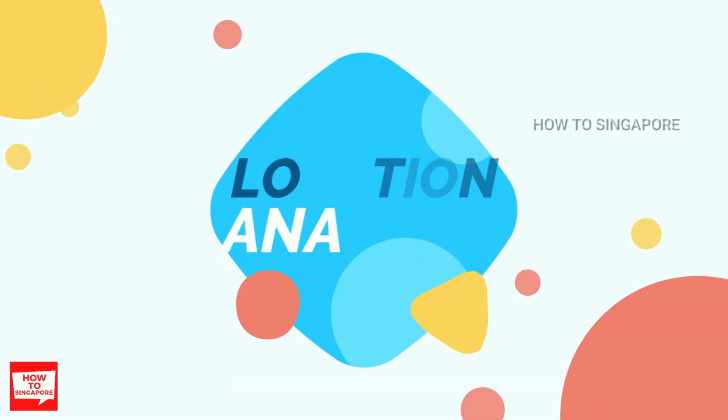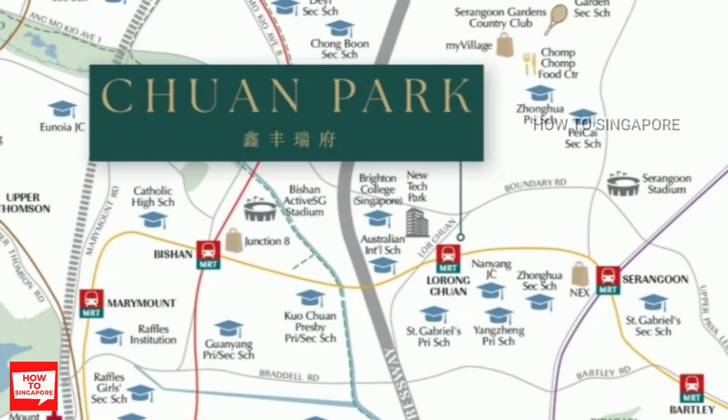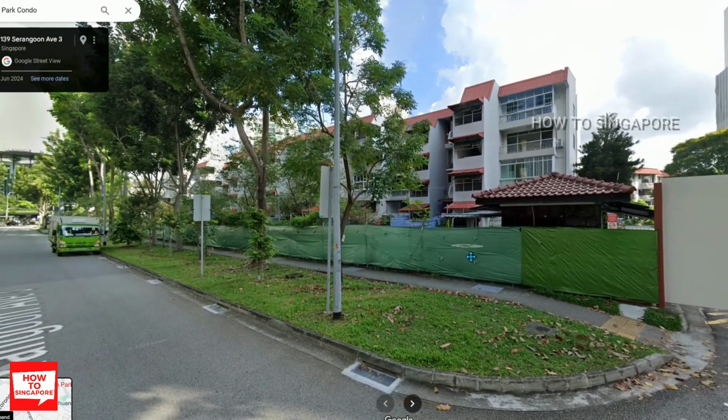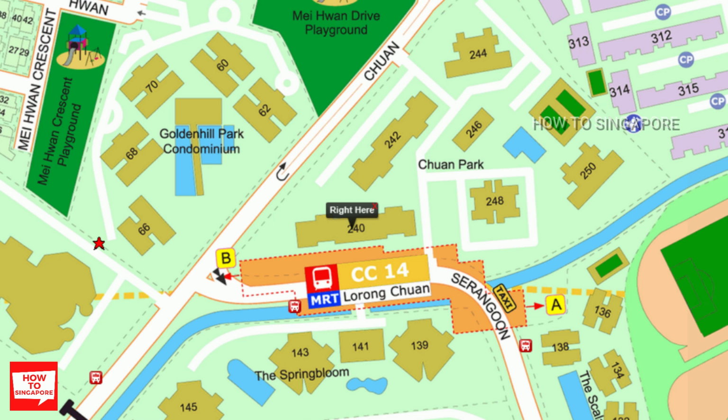Now let's discuss the location. Location is definitely one of the key selling points of this project. The location is very good because it was an en bloc from an older development with the same name. Typically, we consider an MRT station to be close if it's less than 500 meters, but for Chuan Park, the MRT station is literally outside the premise even though it is not integrated with the condo.